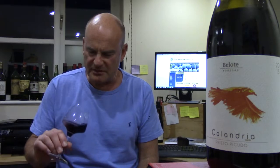Bodegas Belote 2016, 14.5% alcohol, no shrinking violet, grown here. The last one was grown at 700 metres, I think, above sea level. This is grown even further, I think 900 metres or so in Leon. I like Prieto Picudo. I think it's got a lot of potential, and I think more of it should be grown. But anyway, we're looking at something that's quite deep in colour here.